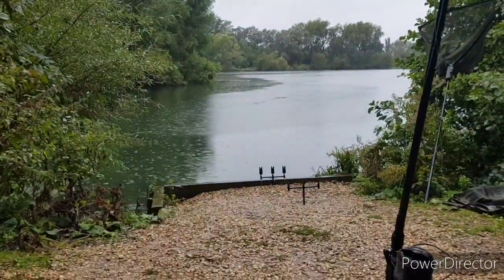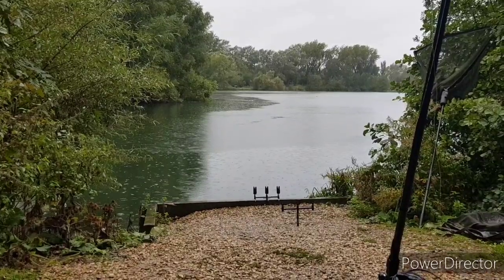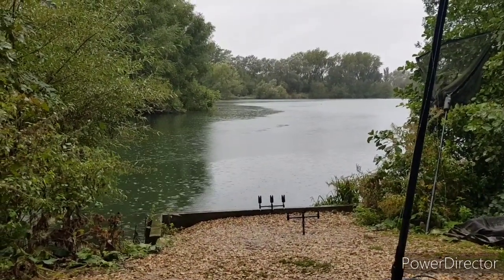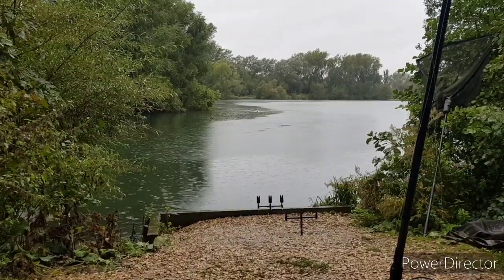But there's my swim anyway. Still not got my rods out yet. I'll get them out in the next 10 minutes. Just had a cup of tea, dried out. Luckily I brought some spare clothes with me. Always prepared. I ain't even had any dinner yet, but I'll have some in a bit. I can eat later. I'm still buzzing from catching that fish.